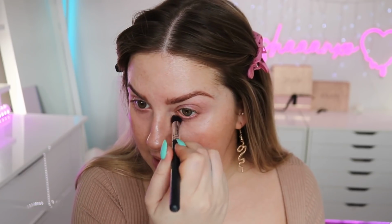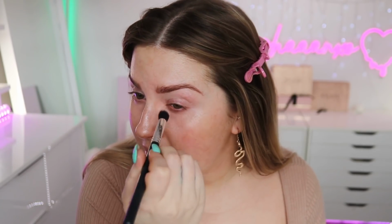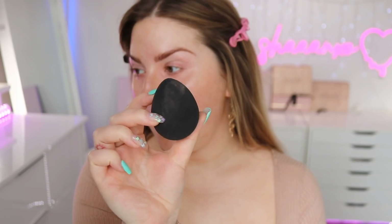I'm going to do the other side now. And I like to make sure, when I'm concealing or whatever I'm doing, that I get it right in that inner corner. That's where I feel like I get the darkest, right next to my nose. All right, that looks a million times better. I really need to use this more. I'm just going to wet my sponge. So here's the before and after.